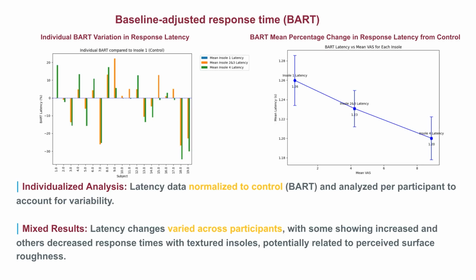Second, third-degree polynomial regression. To analyze the effect of textured insoles on individual participants, we compared the data from each textured insole to the control condition for each participant individually. We then averaged these individual differences to determine the overall effect. This analysis involved normalizing the data by calculating the baseline adjusted response time, BART, which represents the percentage change in latency relative to the control.